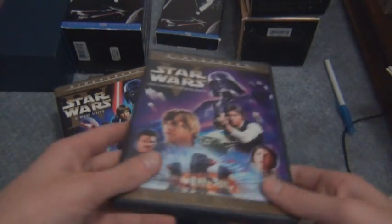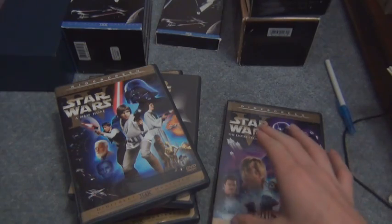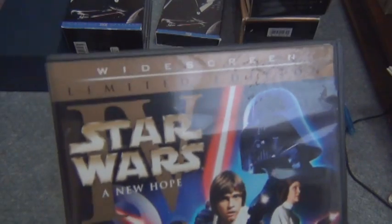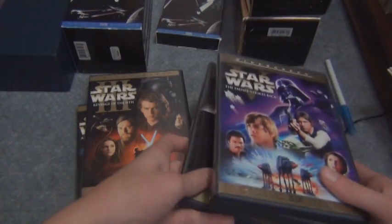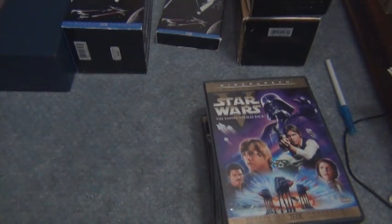I still have yet to find Return of the Jedi on DVD. There have been several stores that have had the entire trilogy on DVD, like the box set, or just all of them. Not a part of the box set, but they were just the special editions, or they were in full screen. I'm really trying to find the widescreen limited edition ones that came with the original cut. So that's why I'm being kind of picky about it. So, still have to find Return of the Jedi. Again, I'm trying to find the one that has that unaltered version on it.